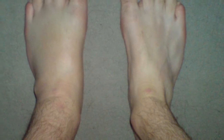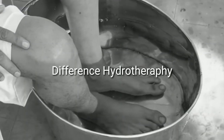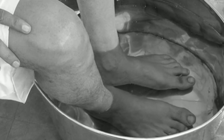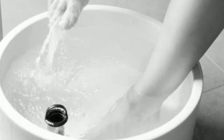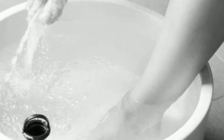Searching for a cure? Here are a few things you can try at home to cut the swelling down. Contrast hydrotherapy. Hydrotherapy is treatment utilizing water to reduce pain and discomfort. For this kind of hydrotherapy, you will use both warm and icy water. The warm water will enable blood to flow, and the cold water will reduce the swelling in your feet.